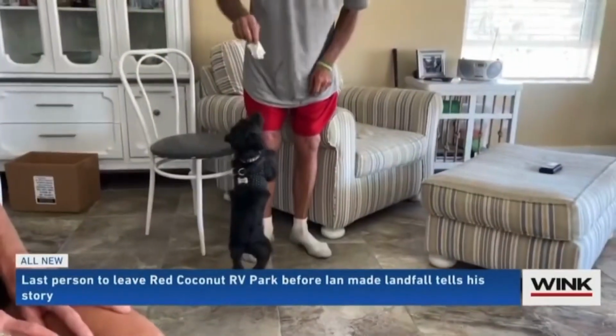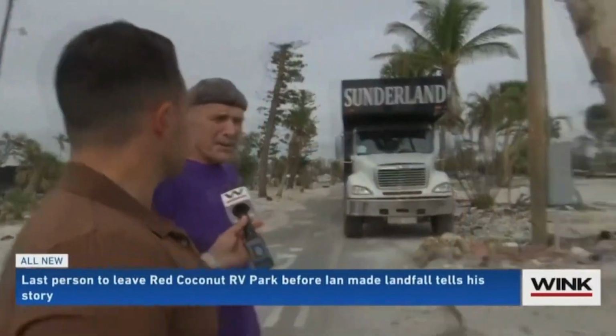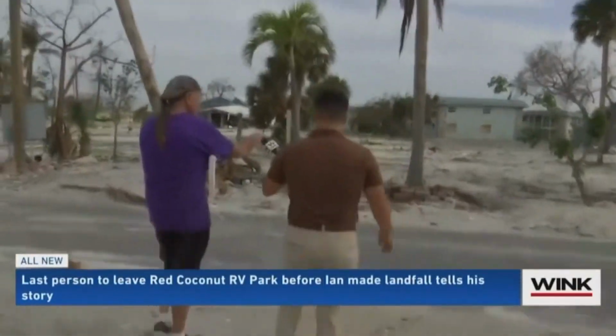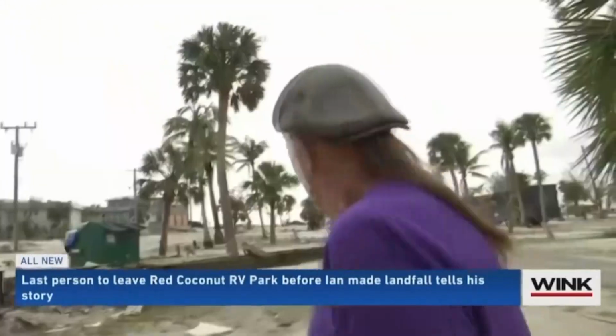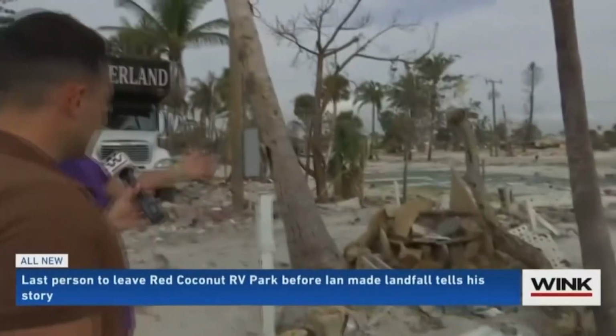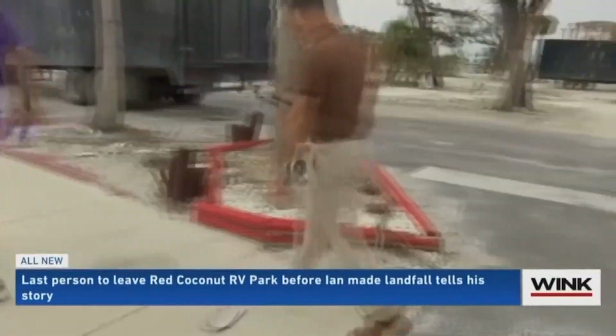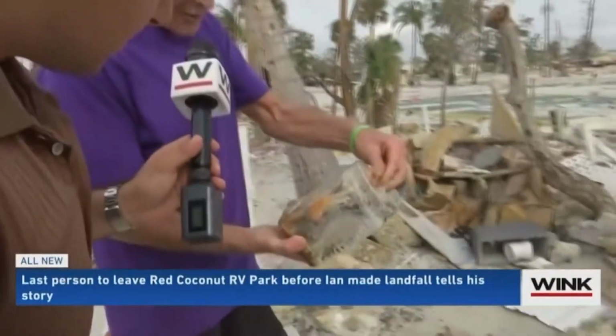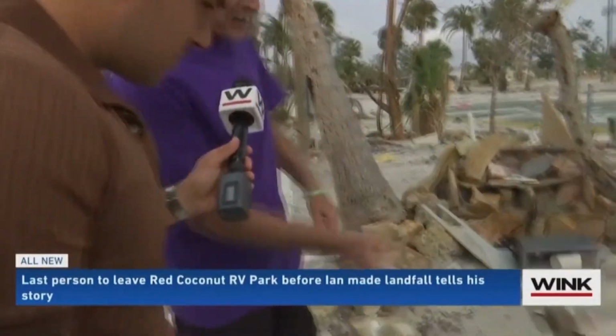Come on, jump. And now, so many happy years gone. Everything's gone. For the first time, I went back with Norm to the Red Coconut to see where his life once was. This was my spot right here. This was my front yard. This was my fountain. Right here was my kitchen. Your kitchen? Stuff that I had sitting, tools and different things.